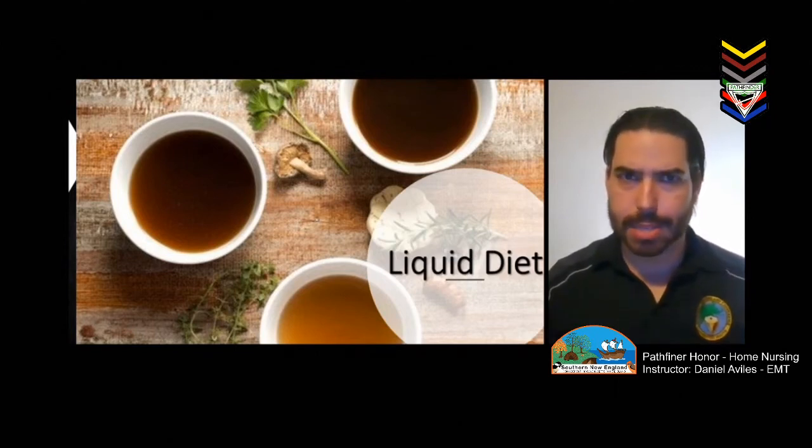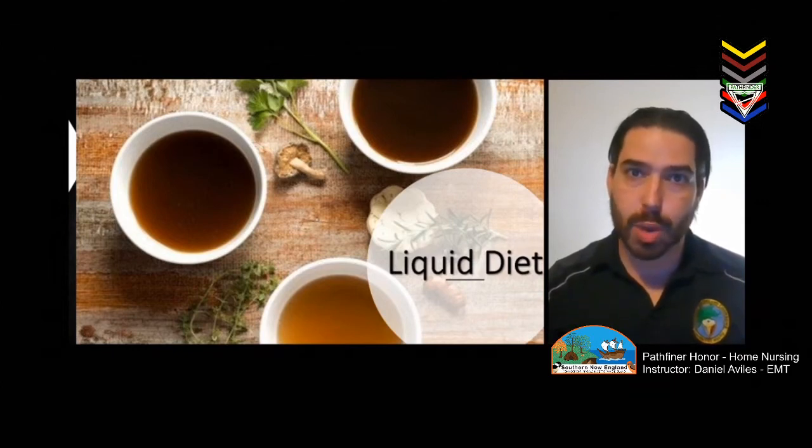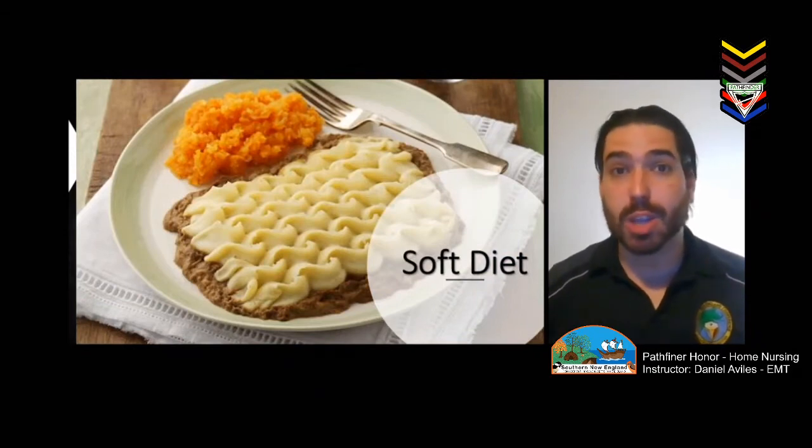So is that making sense, guys? What we're looking for in a liquid diet is 100% liquid. Okay? If you strain it and there's something left in the strainer, that has to be discarded. Okay? Anything that would be held back, or any small solid things, would not be considered a liquid diet. Now, second type of diet would be a soft diet.